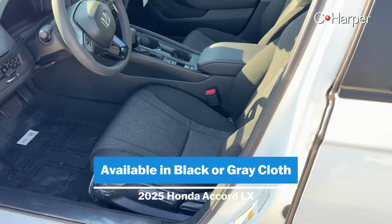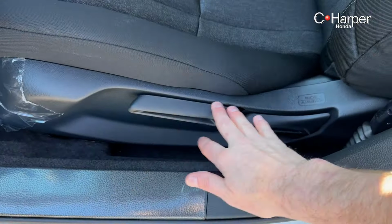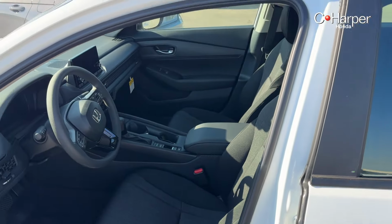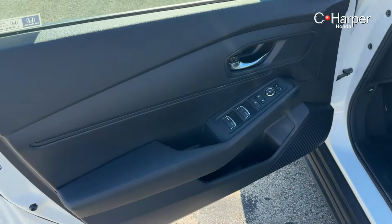Really soft and comfortable, not a super scratchy cloth, which is nice. Now these seats are fully manual adjustable, so if you do want some power adjustable seats, well, you're going to want to step up into the SE trim level. Let's take a look at our door over here.